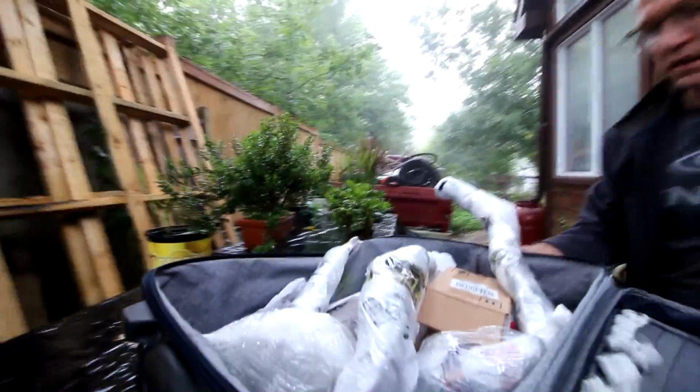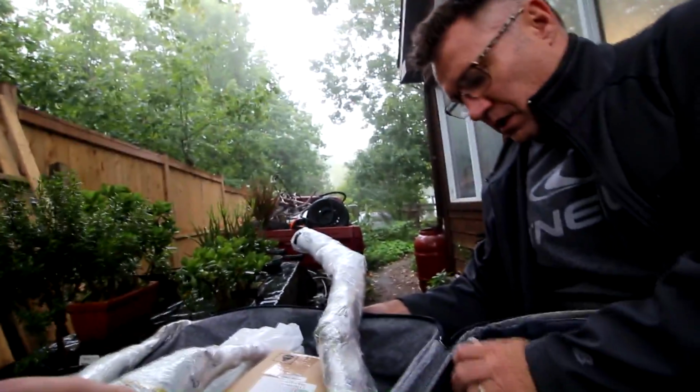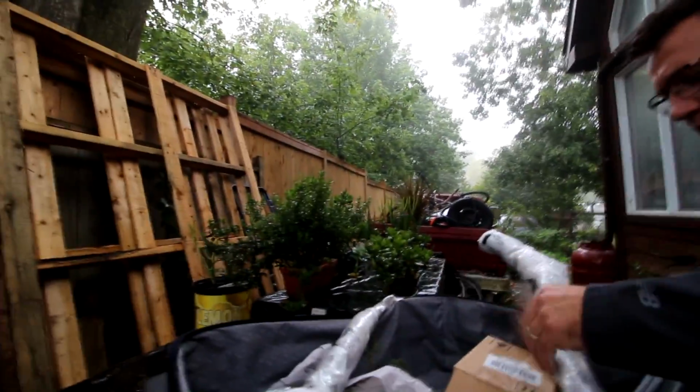What do you want to do? You just put them right up there. Is that gonna get wet? I can take them out. Yeah, if we can. Okay. I just don't want to make a huge mess. Like this is basically a throwaway suitcase, right? We got an old one.